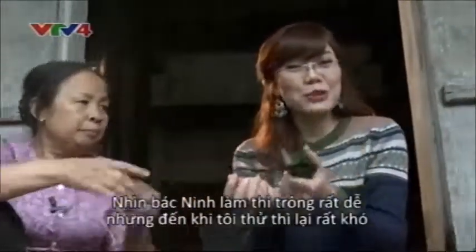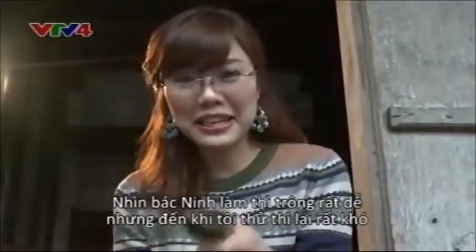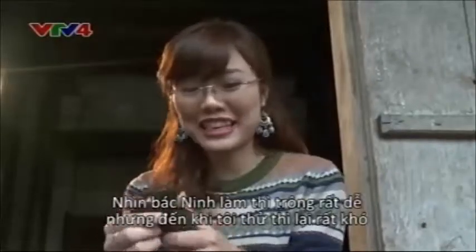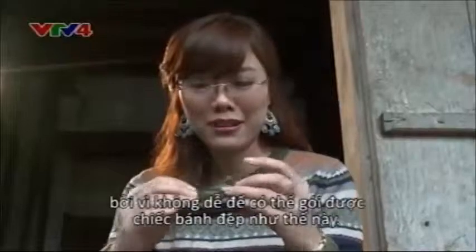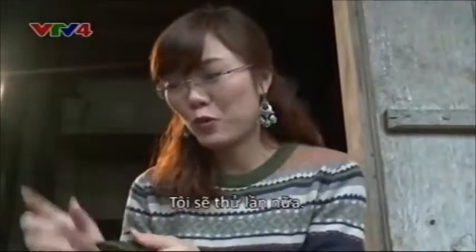Well, it looks pretty easy when she does it, but when it comes to my turn, it's really hard because it's not easy at all to form such a shape. I think I'm gonna try one more time.